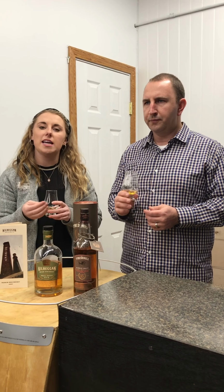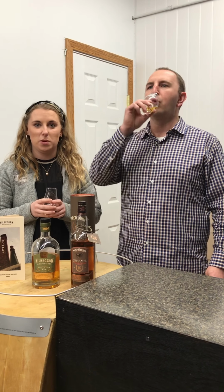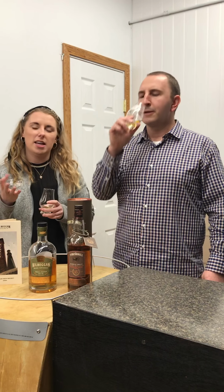There's definitely a little of that rye spice on the finish. Absolutely. But it tastes like a lot of sweetness up front from malted barley. Mm-hmm. And there is some malted barley in this as well. So we have 40% malted barley, 30% unmalted barley, and just 30% rye in this whiskey. So I usually say it drinks like a single malt or a pot still Irish whiskey with a nice hint of a rye spice on the finish.